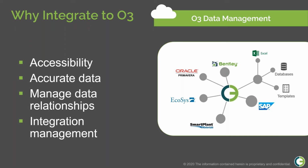Or maybe a planner needs to know if a material is available for an IWP, but doesn't have a user in the material management software. Since O3 is a cloud-based application and there's no limit on the number of users, this data can be available at any time without relying on anyone else to provide it.